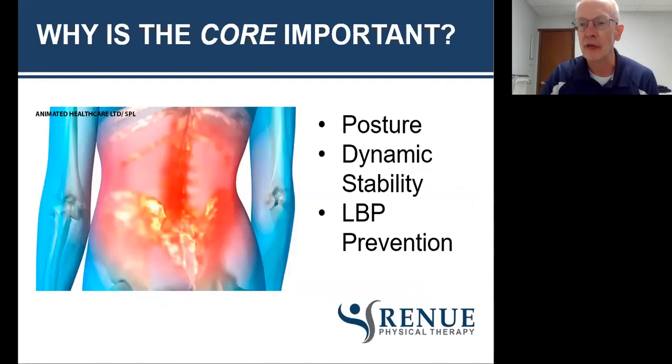Okay, so let's move on to the next area here, to hopefully answer some of these things. I've alluded to some of these situations. Why is the core important? I've already mentioned the aspect of preventing low back pain. That's what LBP stands for. But the core is also very important for posture, as well as something known as dynamic stability. So why is the core important? Posture, dynamic stabilization ability or dynamic stability, and prevention of low back pain.